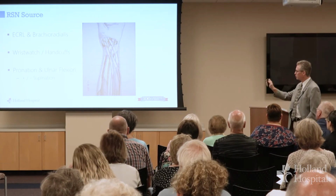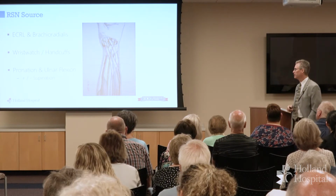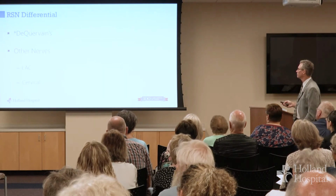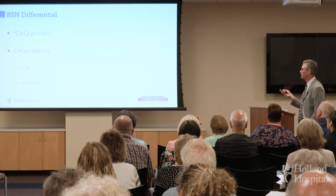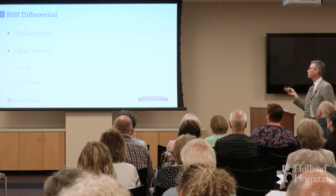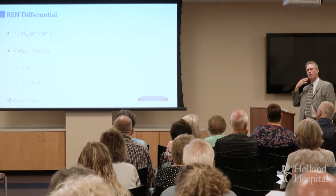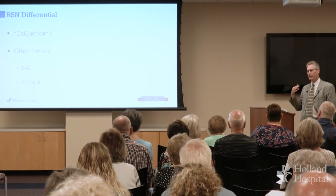Also, rotating the wrist and ulnarly deviating it, putting a stretch on that nerve, much like those other tendons, those can be factors that at least tend to perpetuate it. Differential on this, same things we've talked about. The tendons on the side of the wrist, other nerves in the arm. The nerves that come out of your neck mix and match up in your brachial plexus in the shoulder, and they head down the arm in different distributions.